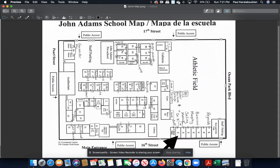So the 90s are literally right next to the tennis courts, okay? My room is the only one in the 90s. I have a very special room. My room is the only one in the 90s that has double doors, okay? Please make sure that the second you see that first set of double doors, you know that that is my classroom, okay? It's the second set of doors. The first door is Miss Duff's room, which is room 92. Mine is right next to it, which is room 93, okay?